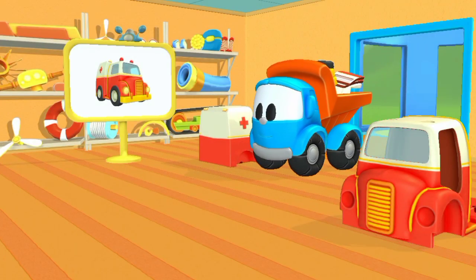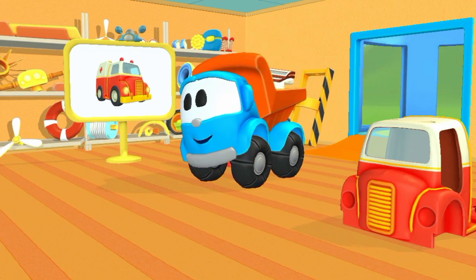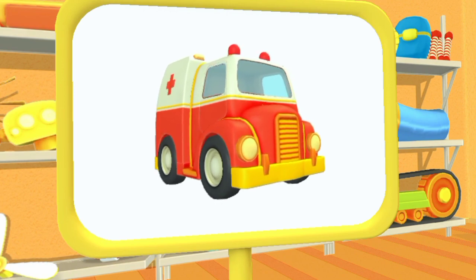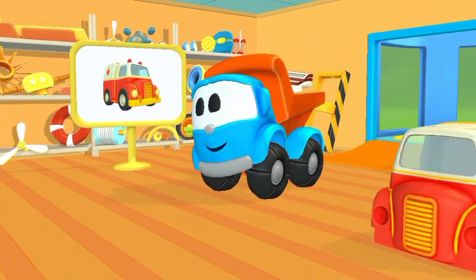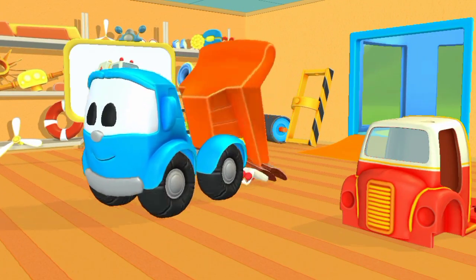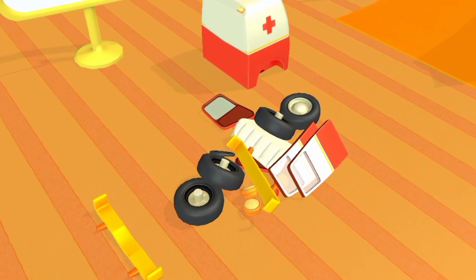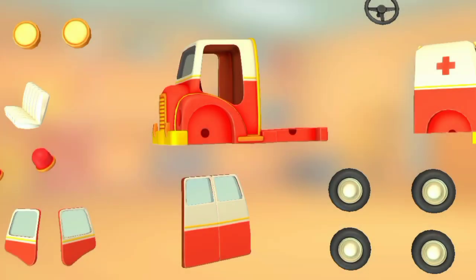Did it! Huh? What kind of car is this? This is an ambulance. It helps people who get sick. Try to put this vehicle together.